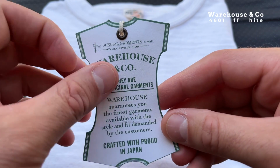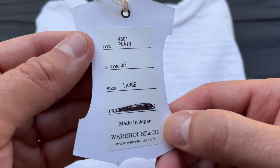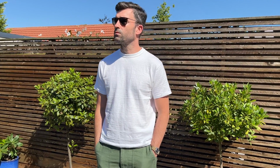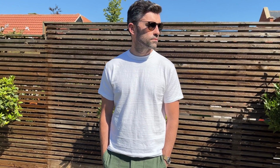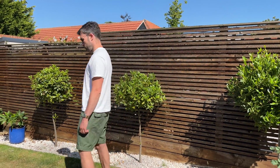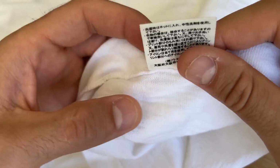Right, so next up is a firm favorite. This is the 4601 from Warehouse & Co. Much like the Ironheart, this is a kind of classic silhouette. So it's a boxy kind of fit with a shorter length. I think those Japanese companies like to make a classic kind of reproduction of vintage type shirts. So this is one of them. Again, Loopwheeled, 100% cotton. It's also got a lovely reinforced crew neckline as well. Once you put them on, they're super soft, but the necks are really tight, and that's a good thing. It means it won't stretch and get worn out.